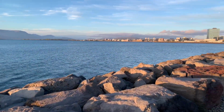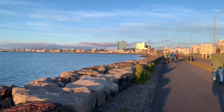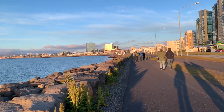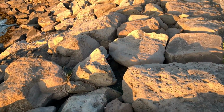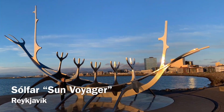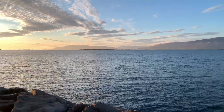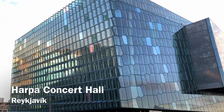Down at the waterfront. It's like 10:30 at night, and obviously the sun doesn't set here in summer, or at least not at 10:30 in June. And we're going to walk down here to the Sun Voyager monument, which is right there. It is absolutely bitter cold. It's 10:30 at night. This is the Harpa. This is an opera house.